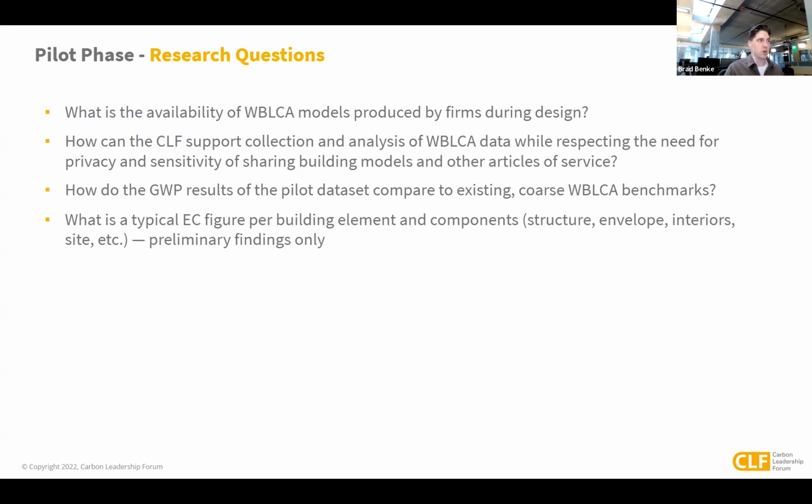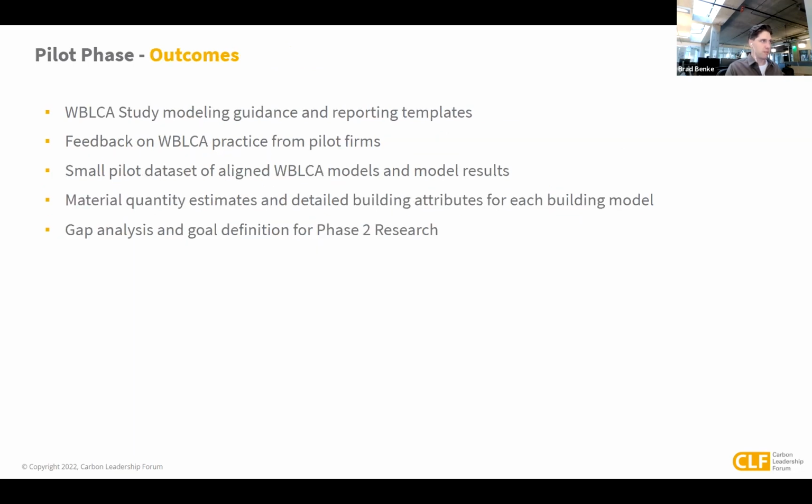We'll do some really coarse comparison of the data that we get in terms of comparing the values, benchmark values, to other past studies, which is also tied into a lit review that we're working on. And ultimately try to get at least a sense of what is typical embodied carbon figures per whole building as well as building element. So very preliminary findings to start off with, but hopefully a lot more in depth in the future. The outcomes will have draft modeling guidance and reporting templates.